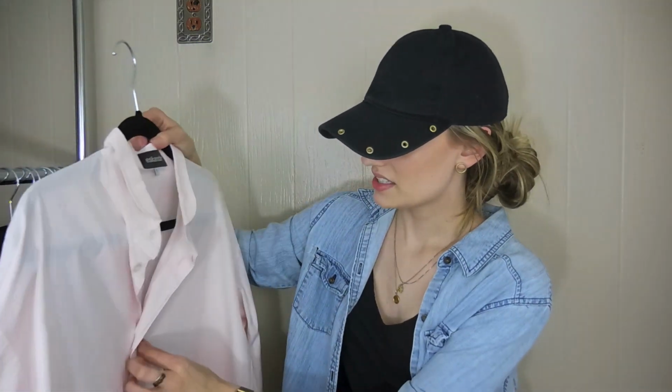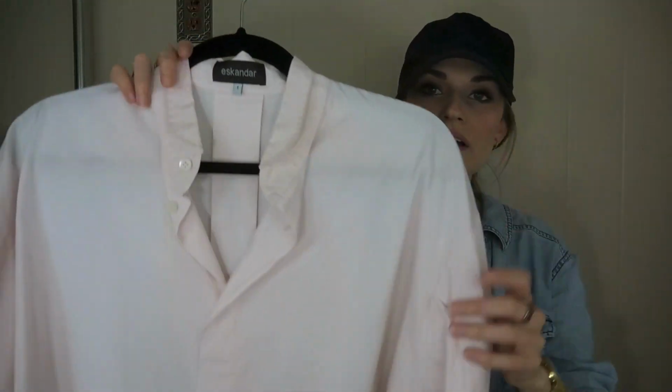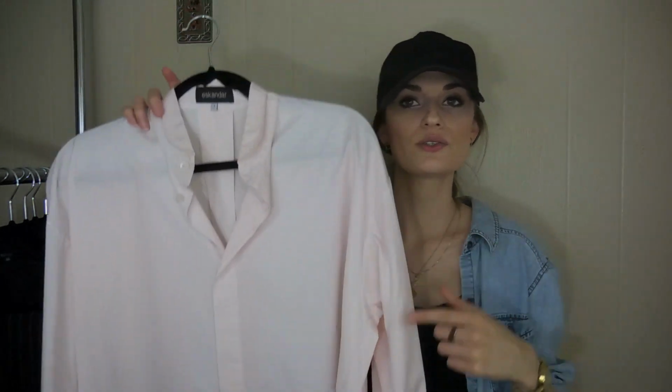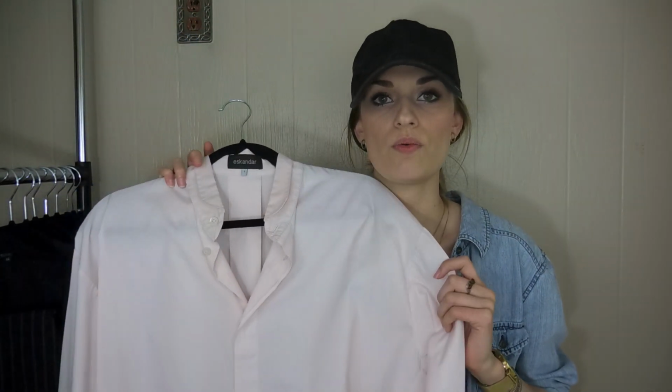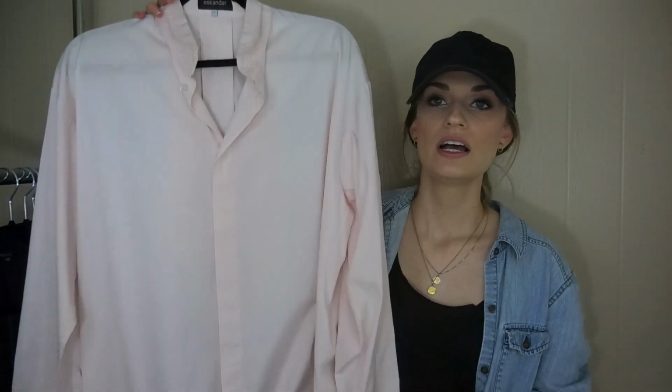Next up, this is an Iskandar button down. I'm not expecting too much for this, but I actually sold a white one that was identical to this on Poshmark for around $60. This is a baby pink, and it's just not getting the same amount of interest that one did, so I'm just going to send it in.